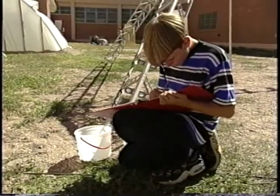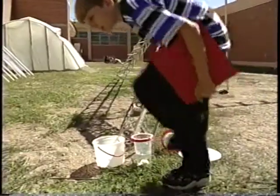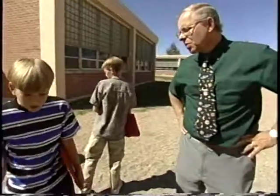That's the kind of environment that I want my young people to have. That's the kind of thinking I want them to possess. Mr. Crips, the water was cold, but it was warmer than the ground.